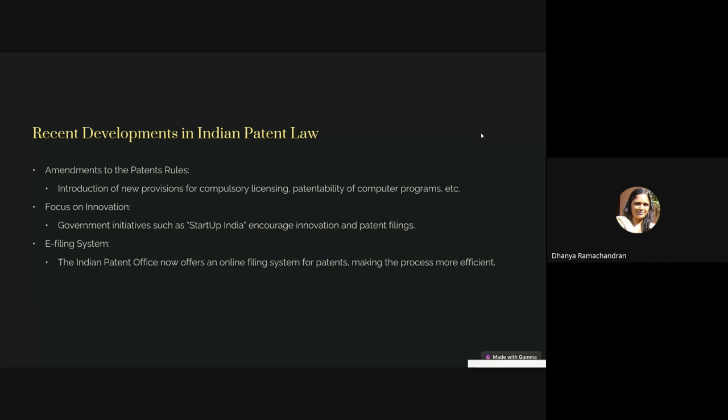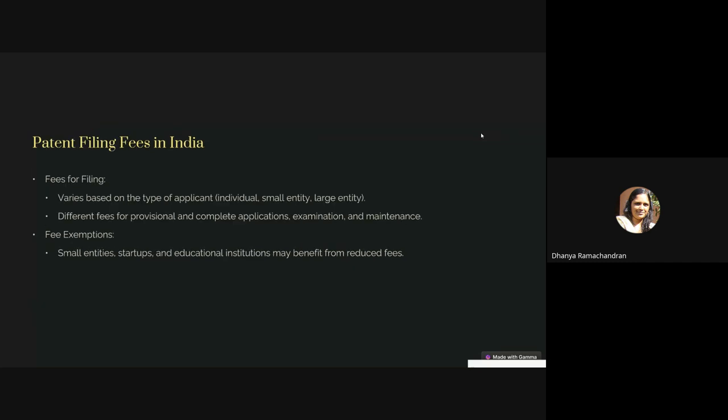In fact, startup was brought into the provisions of the patent law. Then small entities had reduced fees. Then female applicants also had some benefits, like they could expedite the application. Certain entities were allowed to expedite the application so that their patents get granted as soon as possible rather than taking the normal 3 to 4 years. So there are many provisions that have been amended through the patent rules to bring about ease in many aspects of the patent system.